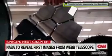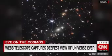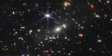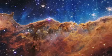Seeing the first full-color images. Light from other worlds. It's astounding to me. NASA just released the first images from the most powerful telescope ever built. The significance of this moment, the dawn of a new era. This one is the deepest that we've ever seen into space. And this one is an incredibly clear view at stars being born.